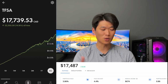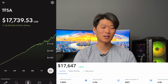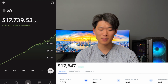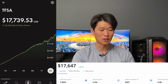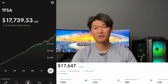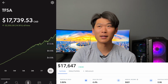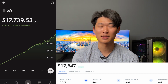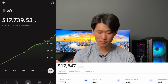Okay. So once we do update the positions, you can see portfolio yield is still 3.86%. Our yield on cost is still 4.4%. And our annual income has increased from $674 to $681 with the positions of BMO and our fractional buy of the Vanguard S&P 500 ETF. And so just buying a few shares every single week, or a couple shares, or a little bit here and there, does eventually build up and beef up your dividends, right?